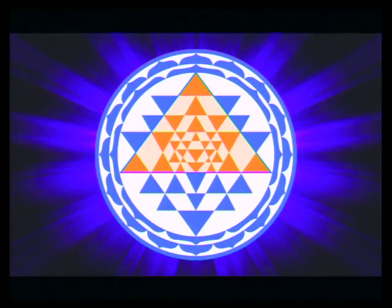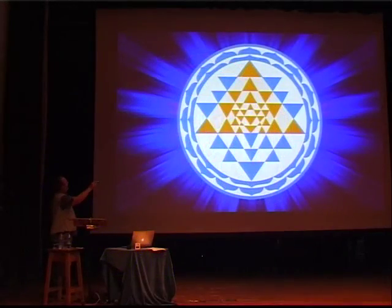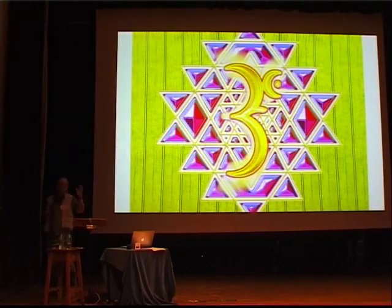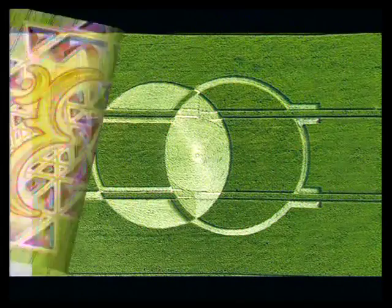Even so, the Sri Yantra, which is in India the mathematical representation of the highest consciousness, has the first triangle, the Great Pyramid. And this intelligence was able, with the Ohm sign as a crop circle, to put all the mathematical Sri Yantra information into the symbol as a mathematical geometrical structure, which is totally amazing. Nobody on earth could have done this, I think.